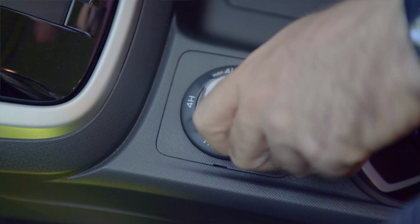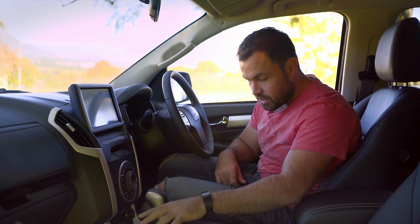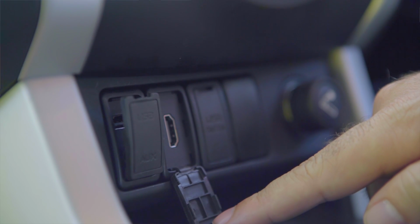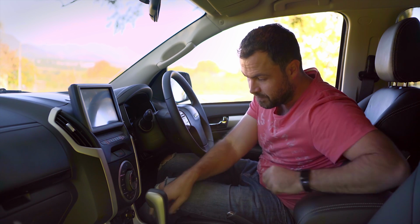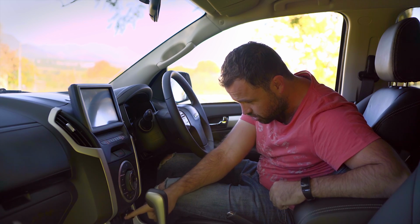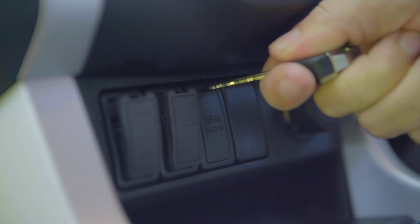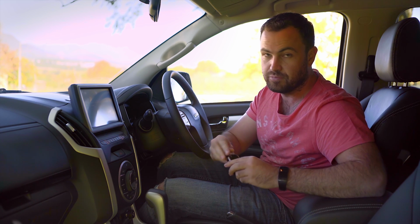Down here is your 4x4 selector, fairly straightforward, 2 high, 4 high, 4 low. This is a gear shifter. And then over here, some USB ports for you, very useful, USB and aux jack. Then next to it is an HDMI port, and next to that is a 5-volt USB port. Now those are good because they charge your phone really quickly, but for some reason it's not made of the same material as the other ones, and I can't open it. It feels like I'm going to break a nail. Hang on, I have an idea. Hang on. Yes, there we go. See, I've solved the problem for you before you've even bought the car.